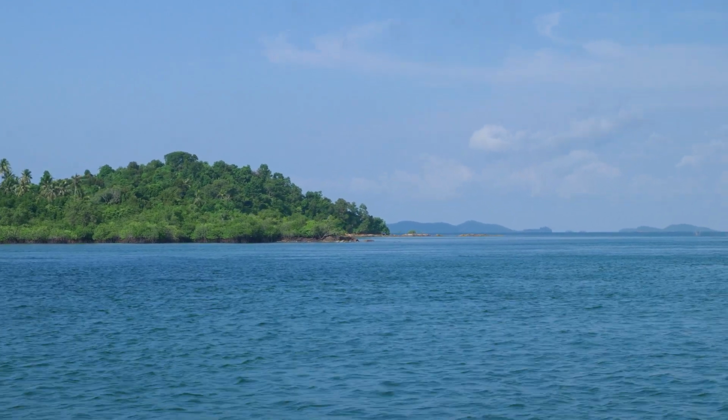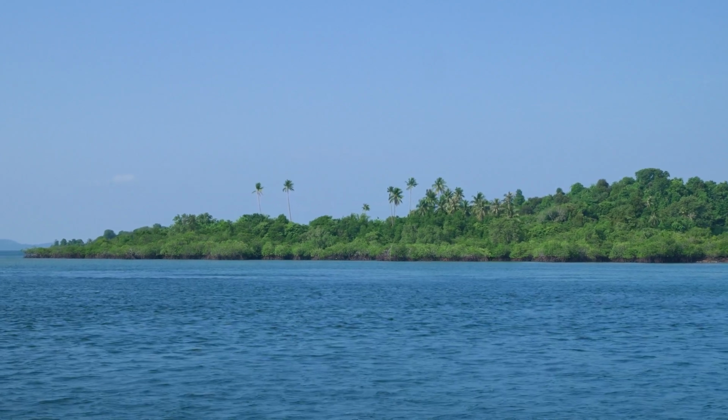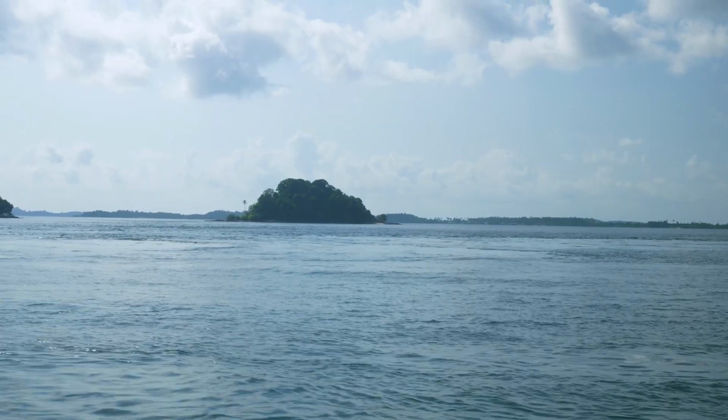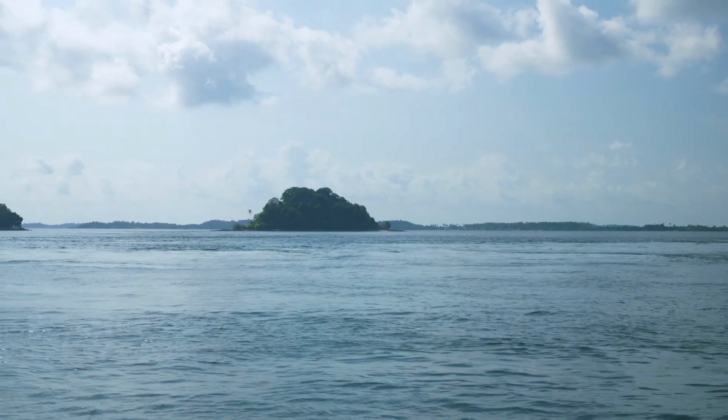Now, I was expecting currents, but I was also expecting wind. So we've got the currents. The currents around here are really strong. The boat's having to deviate by a good 30 odd degrees to maintain its course. And in fact, we had 2.1 knots against us. So I've actually altered course and cut through some islands in order to gain the advantage of that current.